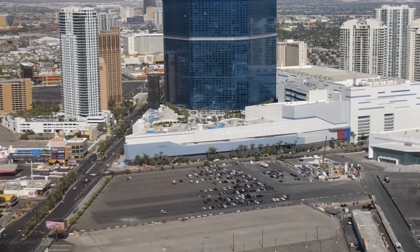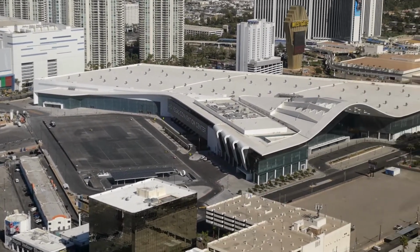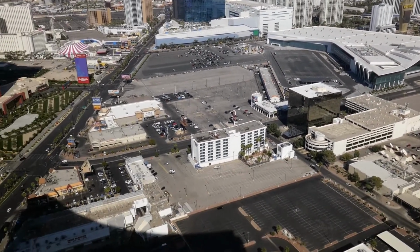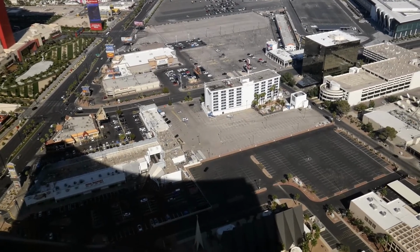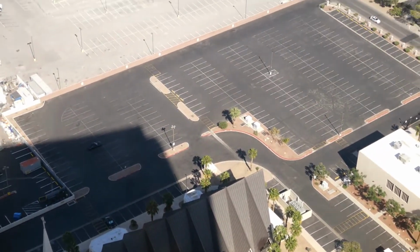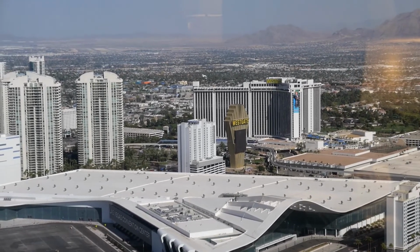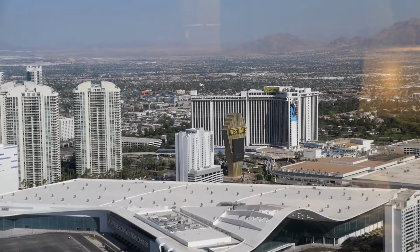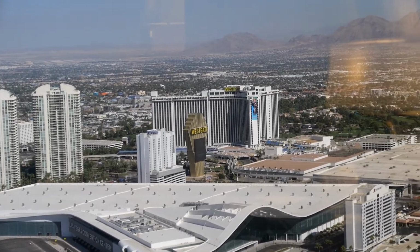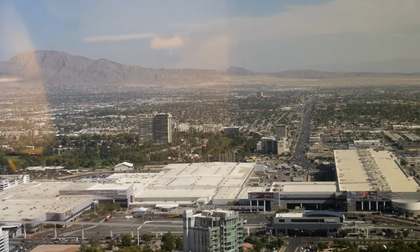But between us and that hotel is a veritable sort of no man's land dominated by the Las Vegas Convention Center, which I've never visited before. But aside from that, you just have a huge parking lot, some motels, and low rent shops, and I believe a wedding chapel. But aside from that, we have a view of the Westgate Hotel, which I believe used to be a Hilton. That is where Elvis had a residency at some point in, I assume, the early 70s before his death. And then the city recedes into the desert.